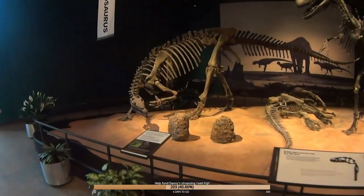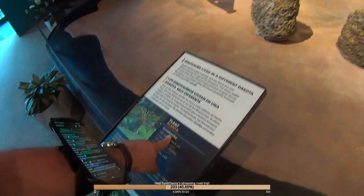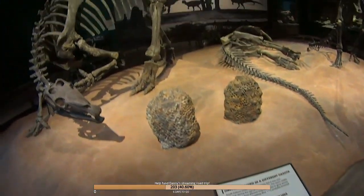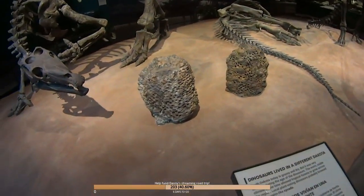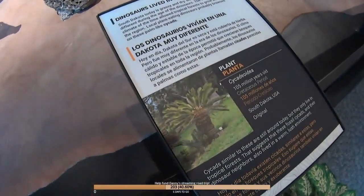We'll take a look at this in a second, too. We've got a display on copper lights here. But first, let's check out this. It's got to be a cycad, right? Yeah, Cycadoidea. So it's from the cycad order. From South Dakota. Very cool. Check those out. These big old cones from this kind of plant right here.